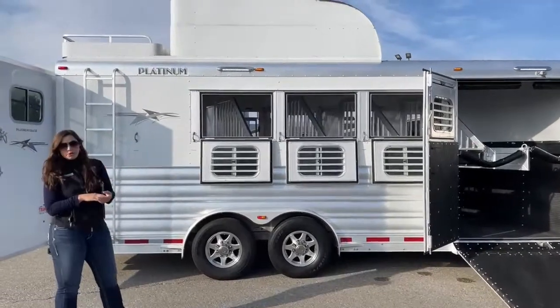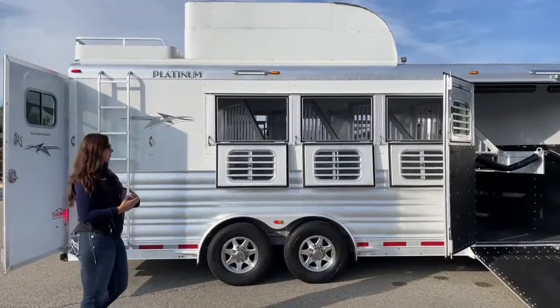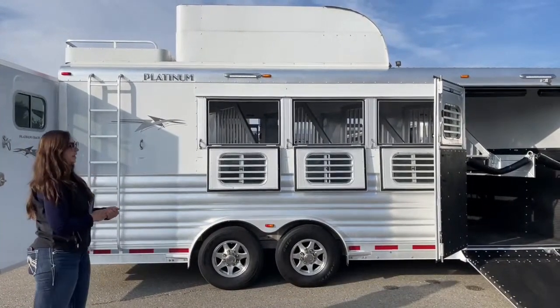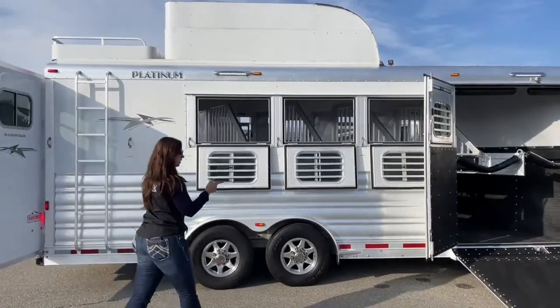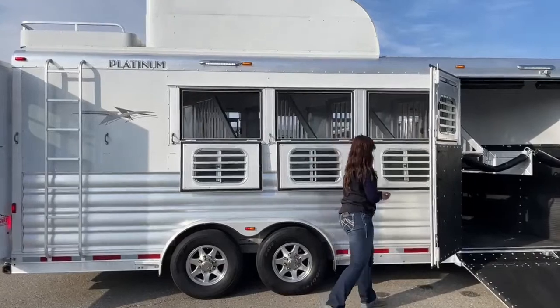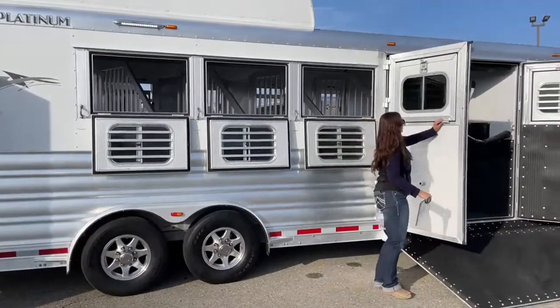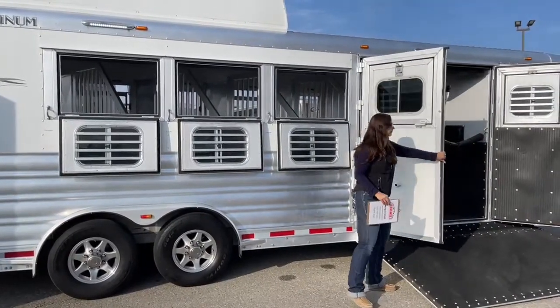This trailer is equipped with drop downs on the head and the hip side. So once again, maximum airflow going through that trailer, be able to cool it down in there and keep your horses happy and not overheated. You even have drop downs on these two doors. So when you shut these, you can see that drop down right there. That'll come down for the last two stalls there.